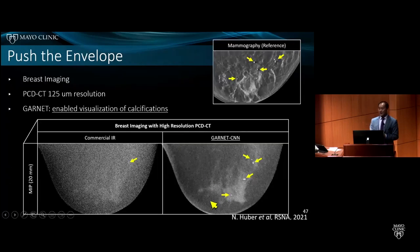We also tried to push the envelope. I'm very glad we saw the CT talk this morning. CT is not used a lot in breast imaging today. We tried before, but I think the technology back then was limited. So when we have photon counting, we said, let's give this another try. Particularly with the 125 micron resolution, we might have a shot at looking at the microcalcifications. And in this, as we mentioned, we need to control the noise. So we worked together with the denoising technique we call Garnet, AI-based technology developed by Nathan.